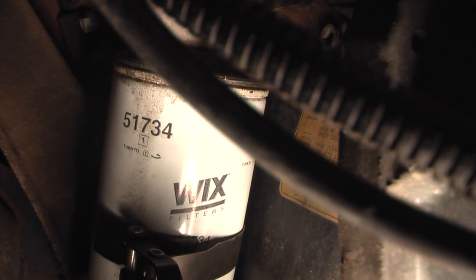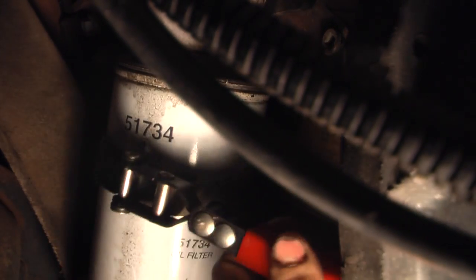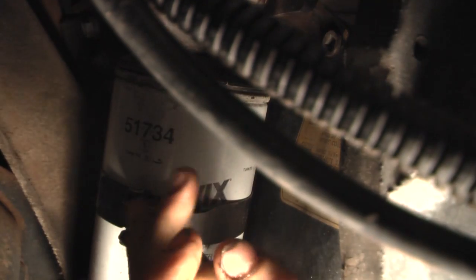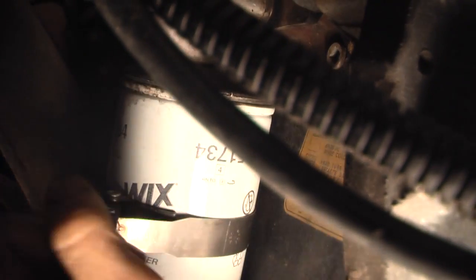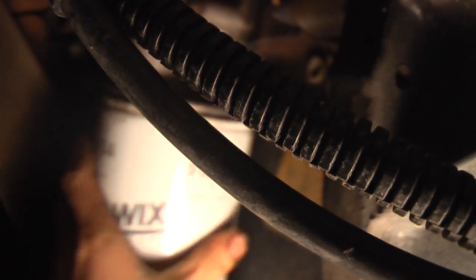When the oil is finished draining out of the pan, remove the oil filter. Take your oil filter removal tool, get a tight grip on the filter, and turn it counterclockwise. The filter will loosen up, and as the seal is separated from the engine, it will turn easier. Before long, you can just remove it with your hand.